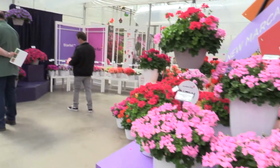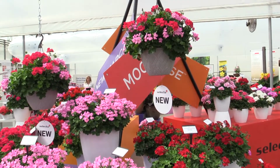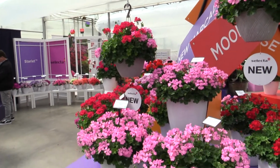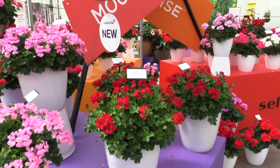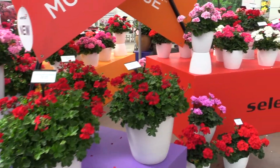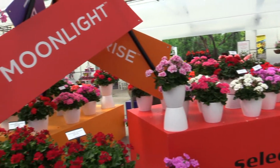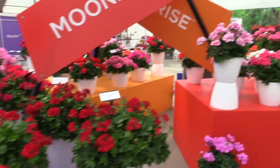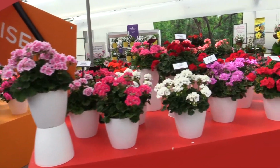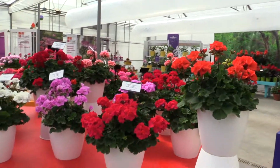Starting with geraniums. What's interesting here is Selecta's had geraniums for a long time, and then they rolled all of the Selecta and Ball FloraPlant geraniums into one grouping, and Selecta didn't have any geraniums of their own. It was all under the Ball FloraPlant name. Well, now they're bringing back some specific Selecta geraniums from Selecta's own breeding. And these are coming from Kenya, from their production facilities down there. Big production facilities. They do 90 million cuttings a year.